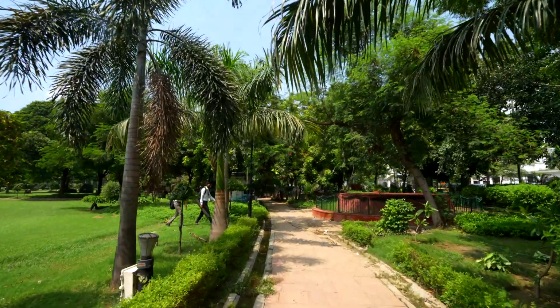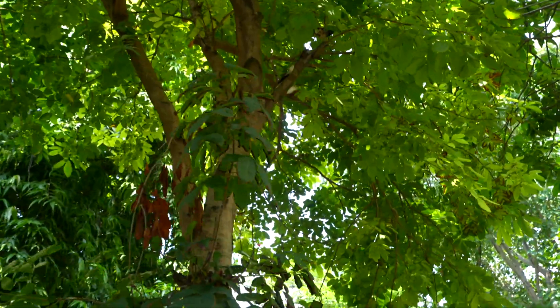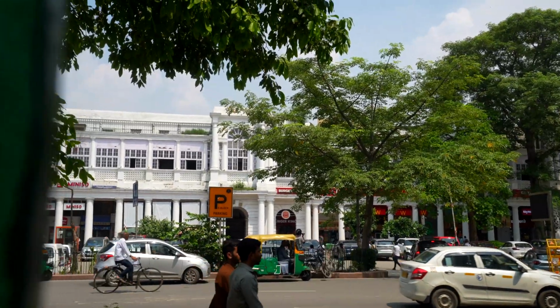Now you might be wondering, where in Delhi am I right now? It's such a beautiful green space, and honestly, it's beautiful right here. We are currently in a place known as Connaught Place. Yes, Connaught Place. It's a British name that the Brits have left over even after they left colonial India. This is the main park in the center of Connaught Place. Now we're gonna go ahead and explore a little more about Connaught Place.